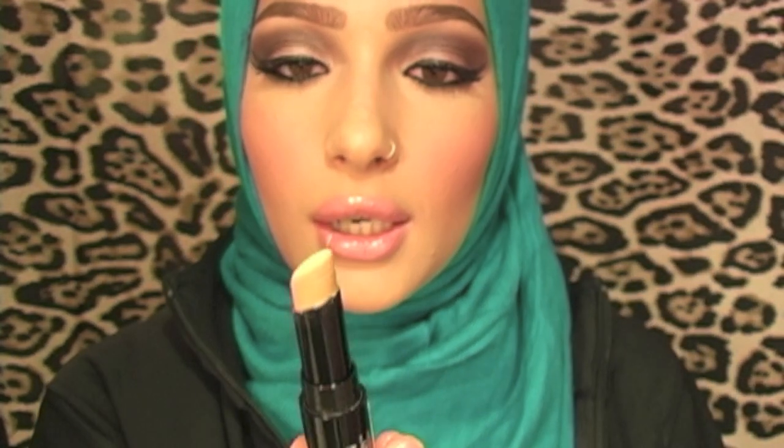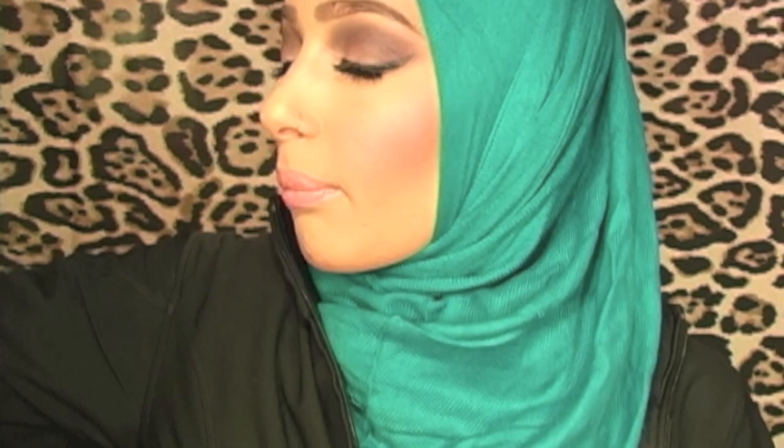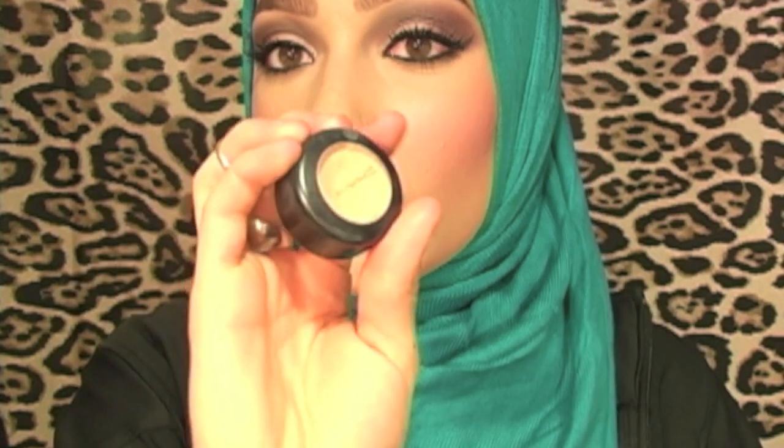The next thing I've been loving is the Revlon Photo Ready Stick Concealer. This stuff is amazing. I think it's the perfect dupe for the MAC Studio Finish Concealer, but it's not in a pot. Some people like to use their finger, but I just like the stick. I like the thought of a stick instead of a pot for some reason. I'm going to be doing a lot of traveling soon, so I always take my Revlon Photo Ready Concealer with me, and I've been loving this lately.